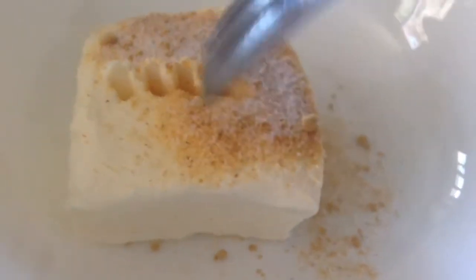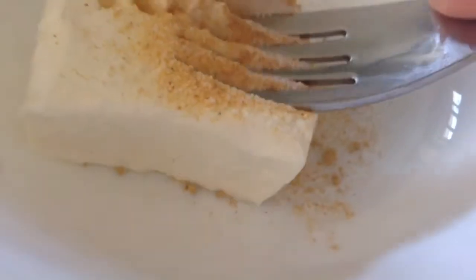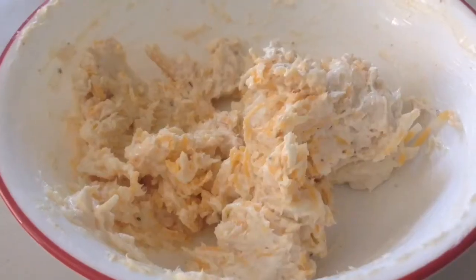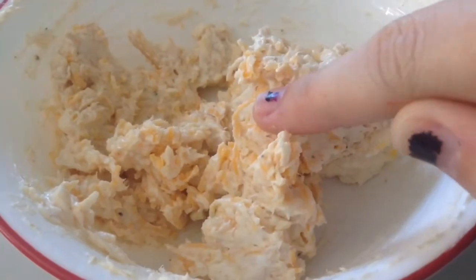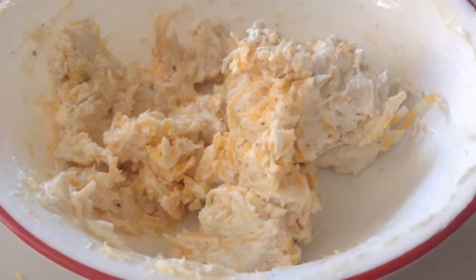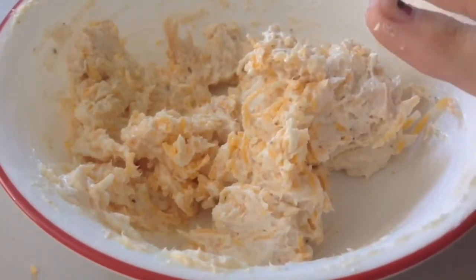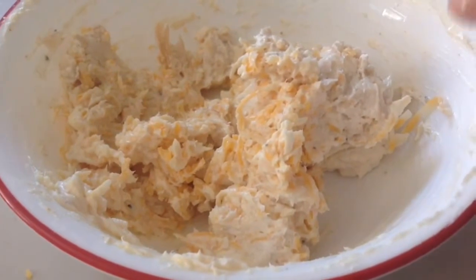So for this filling, we're taking salt, ginger, and some garlic, and we're mixing it into this cream cheese. And it usually tastes pretty good, so we're going to hope that I put the right amounts again. It is all mixed up. I added some cheese and some chicken. You can see the chicken. Anyway, that's basically all that's in the filling.